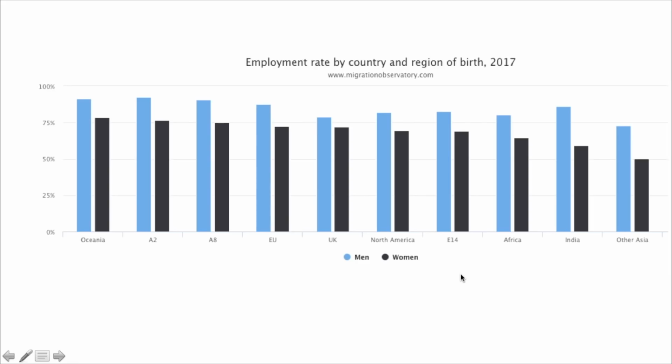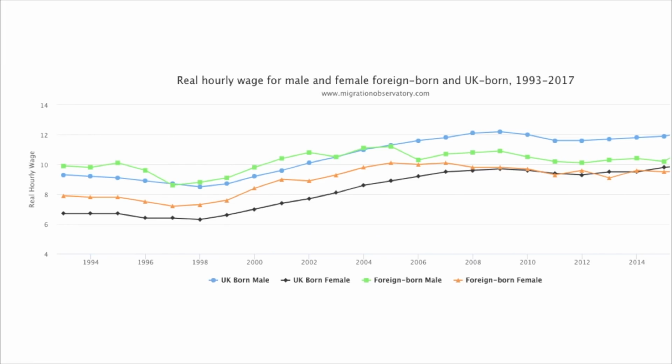Employment rate by country and region of birth, 2017. So Oceania has seen the biggest employment rate in the UK. Africa, other Asia, India, and even the UK come out with some of the lowest in this data. Particularly amongst women, other Asia and India are the worst. Amongst men, I'd say the UK and North America turn out to be the worst employment rate by country and region of birth.